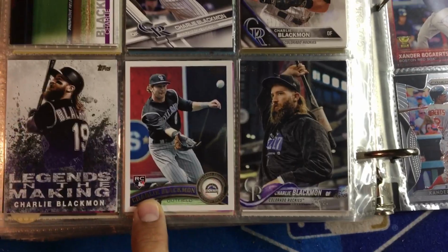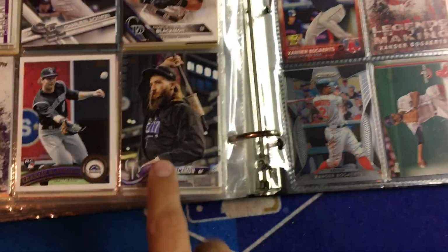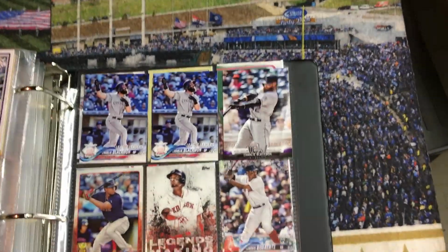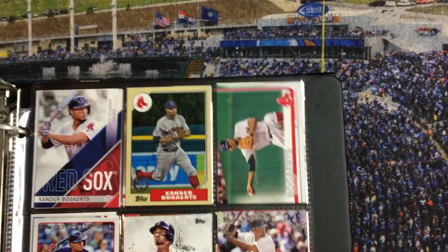There's his actual rookie from 2011 Topps Update. There's a short print right there, I believe. A few more Charlie Blackmon. We're getting close to the end here, and I'm at 10 minutes, so I want to wrap this up.